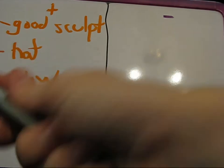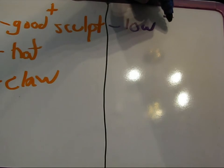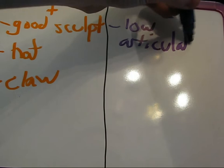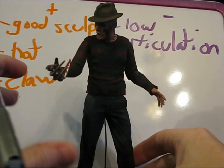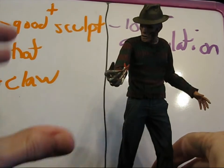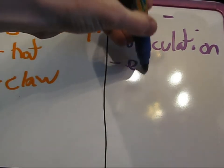Now, on the negative side of things, and because I'm kind of a geek, I like using different colors, we have low articulation. Articulation. I'm not an English professor. Shut up if I can't spell. Now, he doesn't move too much. For some people, that's not a problem. I'm used to doing things like the DC figures and the Transformers, which tend to have a lot more moving joints, a lot more moving parts. So you can't pose him as much, but you know what? That's a minor gripe.